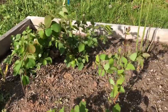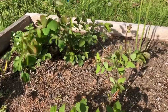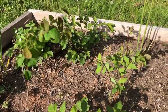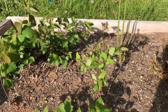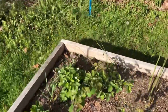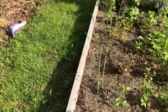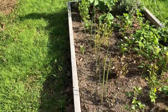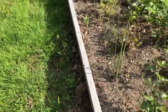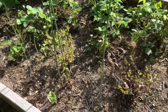But they're finally starting to look like they're putting on some growth, so I'm happy about that. Sometimes those sale plants, I don't know, they set you back years. I don't know if they're truly worth it, but we'll go around this side so my shadow's not in the way. Here are some asparagus plants also that I started from seed. There's, I don't know, 5 or 6 of them in this garden.